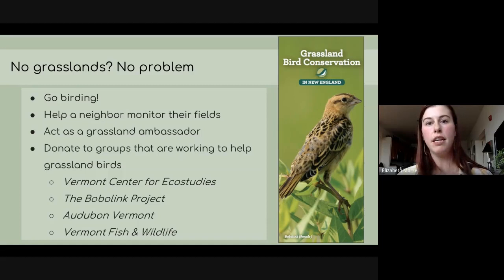And finally, probably the easiest thing you can do right now while we're all stuck at home is to donate to groups that are working to help grassland birds. So that includes us at Vermont Center for Ecostudies, the Bobolink Project that I mentioned previously, Audubon Vermont, as well as Vermont Fish and Wildlife.